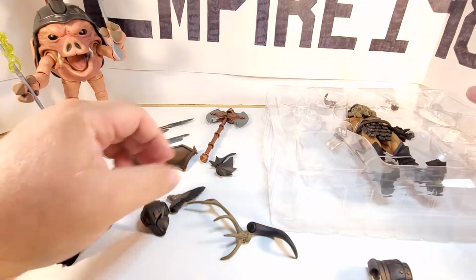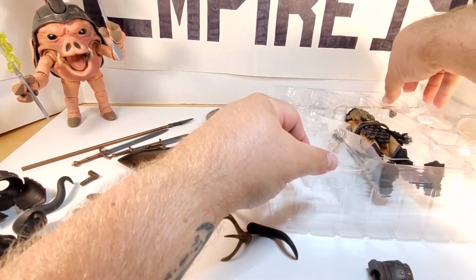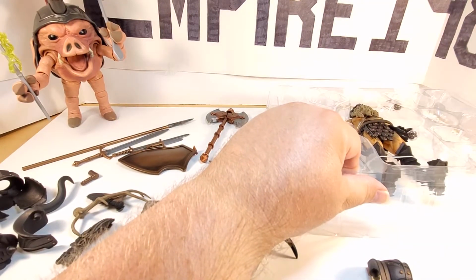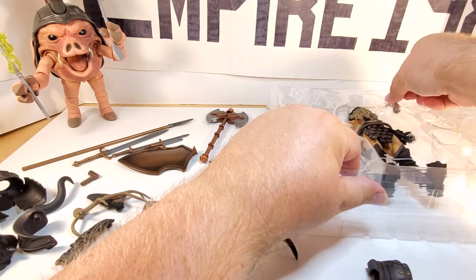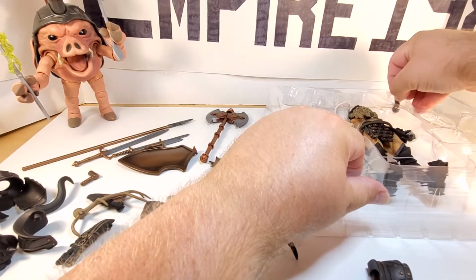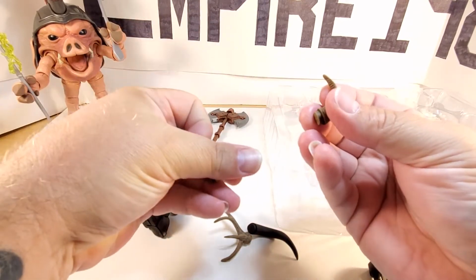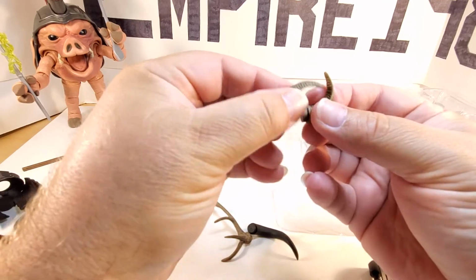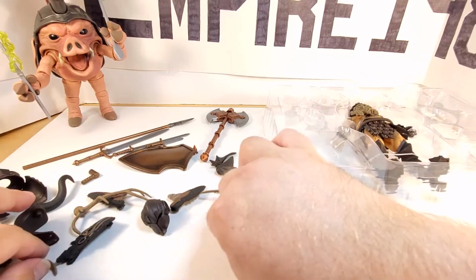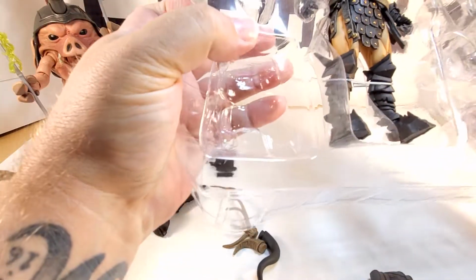Ooh, it has started raining, folks. One of those is taped in and the other one is not. That's weird. Knife, to the rescue. And these ones are more like ram's horns. Small ram's horns, barbarian horns. But that's all the accessories, guys. Let's get this guy out of here.